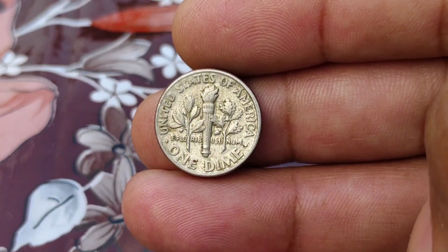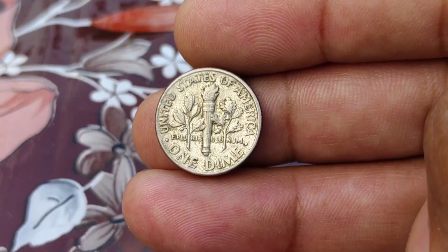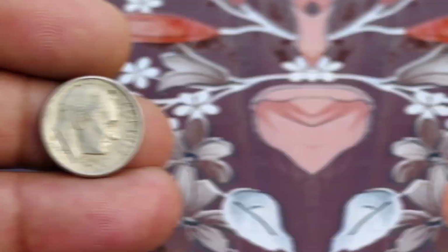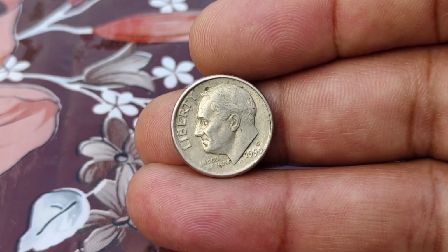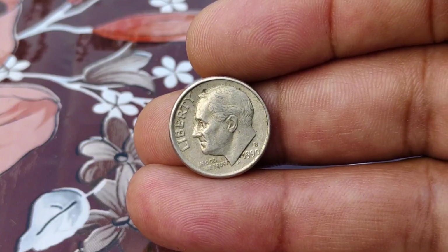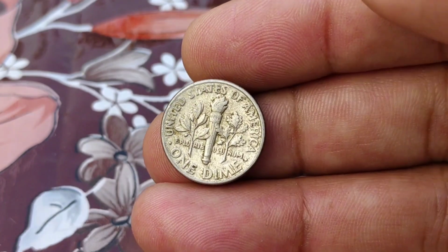In average circulating condition, it's still worth only face value, 10 cents. But in very fine condition, it might sell for $60,000 to the right buyer. If you're lucky enough to have an error coin, values can climb dramatically or more. Auction platforms often showcase these coins, so take a look to see current trends.